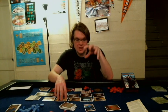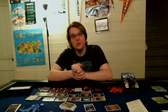Components, artwork, just everything about this game is very well done, very professionally done. It doesn't outstay its welcome. I'd say about 30 minutes. That's realistic, especially once you know what you're doing. I like the variety of cards. I like the set collection aspect and how that forces other players to play differently.